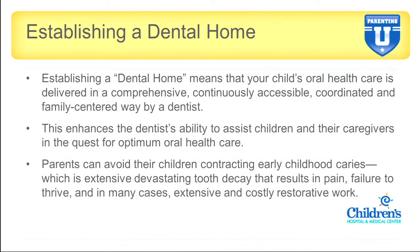So it also helps parents avoid their child contracting, as Dr. Bailey talked about, early childhood caries. It gives us an opportunity to really head that off in a good way with proper nutrition counseling and early preventative techniques that you can use for your child, like Dr. Lynn talked about. Because early childhood caries is such a devastating and painful process for a lot of kids. It affects their ability to thrive in this world.